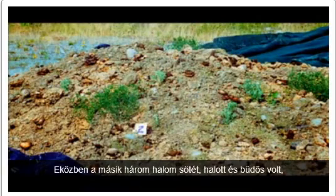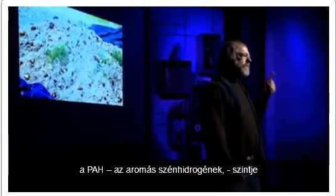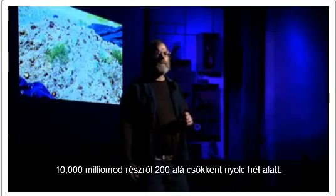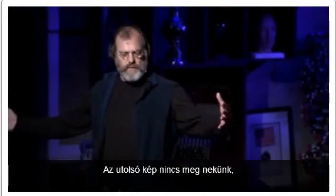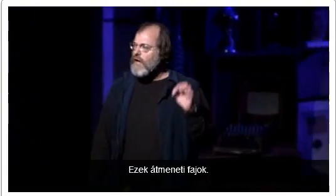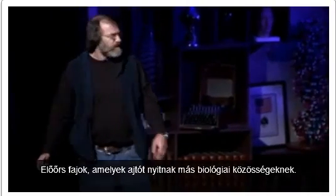Whereas the other three piles were dead, dark, and stinky, and the PAHs, the aromatic hydrocarbons, went from 10,000 parts per million to less than 200 in 8 weeks. The last image we don't have, the entire pile was a green berm of life. These are gateway species, vanguard species that open the door for other biological communities.